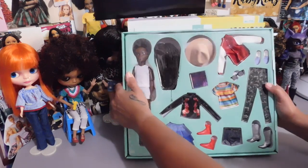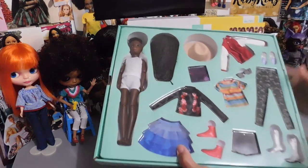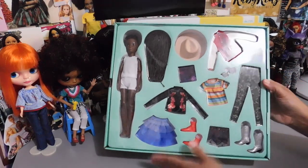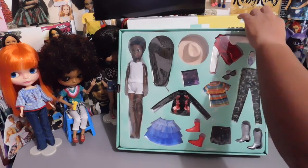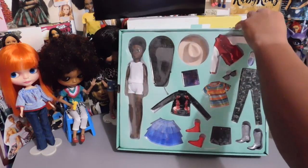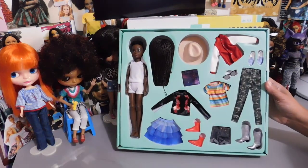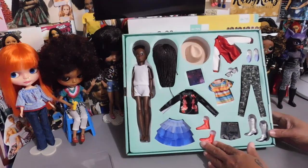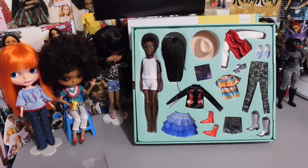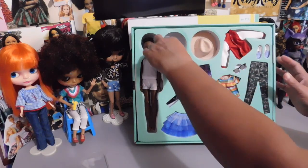And this is how the doll is packaged. It's a plastic covering over it, and you just remove the plastic cover. So we're going to do that. We're going to just remove the plastic cover. I'm going to place that over there. And then here are all the awesome items that you get in the package. So you get all these awesome outfits. I'm excited about the wig.